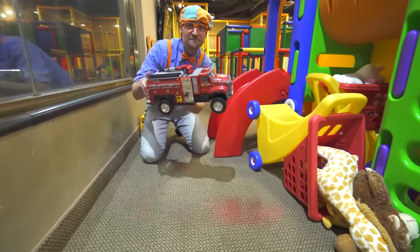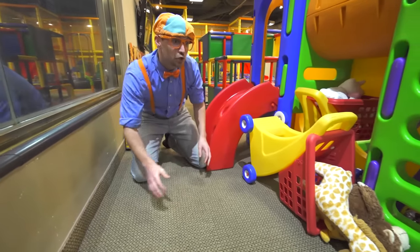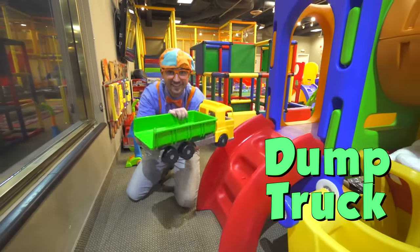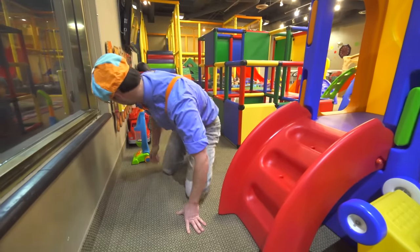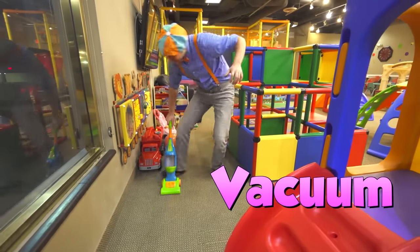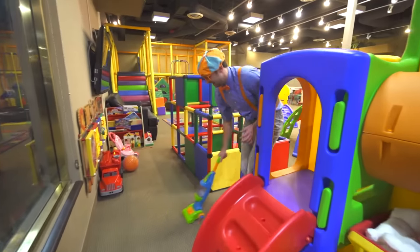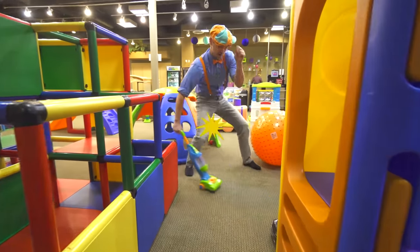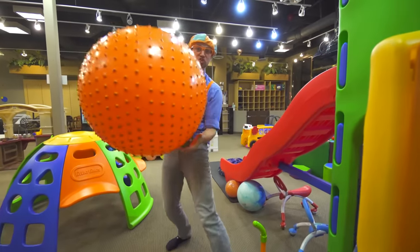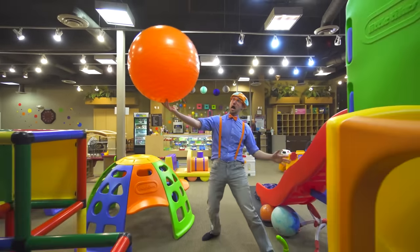Whoa! A fire truck. Gotta put out the fire. Wee-oo, wee-oo, wee-oo. Yeah. Ooh, a dump truck. Ooh. And yeah, a vacuum. Nice and clean. Whoa! Look at this giant orange spiked ball!